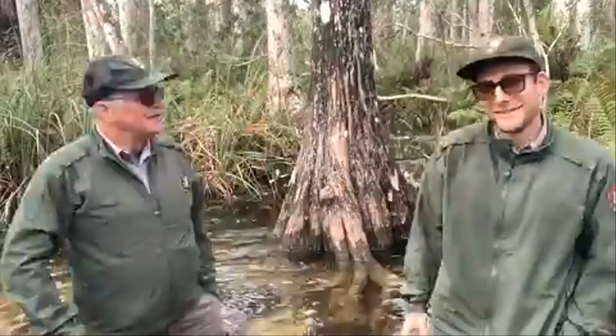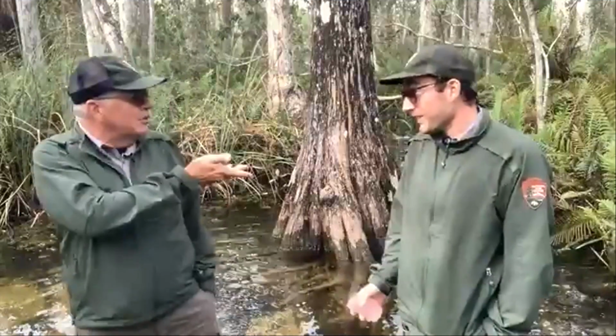There we are. Hi, everybody. I'm Ranger Jay in Big Cypress National Preserve. And I'm Ranger Andrew. And we're standing knee deep in a swamp. And it's probably not the swamp that you think about when you think about Shrek, right? What do you think about a swamp? Really stinky and gross and dirty. Yeah, but it's a lot different than that.